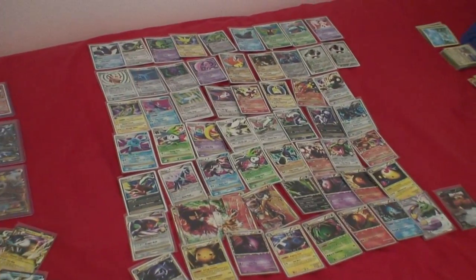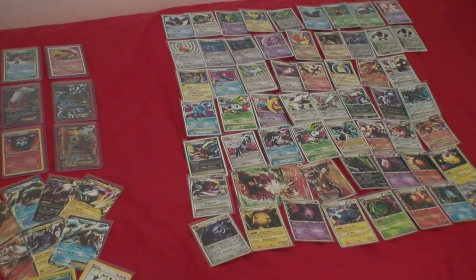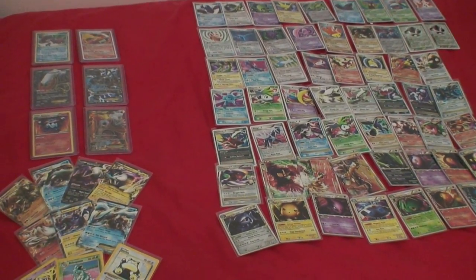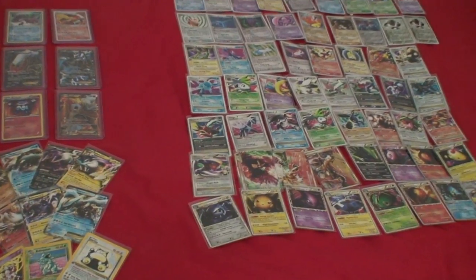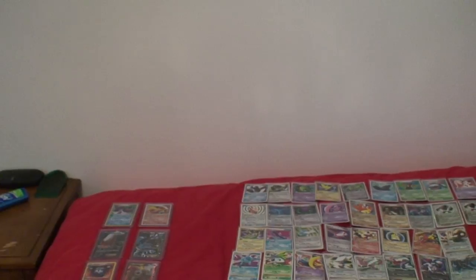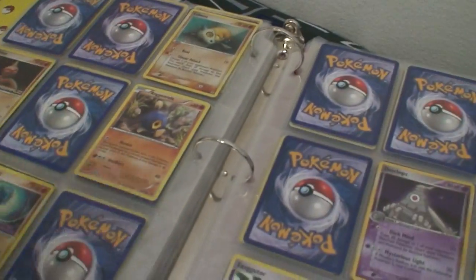You're going to have to send me a PM with serious offers, PayPal only. If you want to ask any questions about any cards, I will give you full-on details. I will take pictures, take videos of that individual card, send it to you. This is a huge sale, and I also have multiple just plain holos for sale. I will explain if I have multiples.